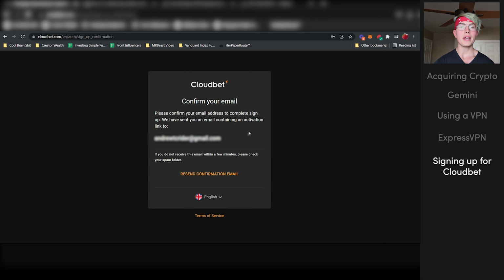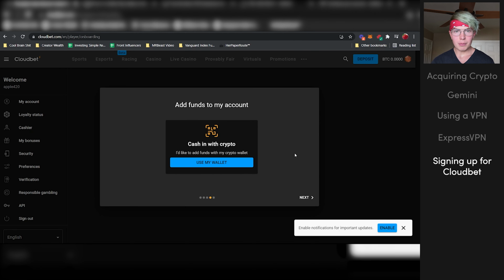All right, so now they're going to send you a confirmation email, which you'll have to go in and click on the link for. So I'll do that and be right back. And now after going through a bit of the sign-up process, you'll be taken to this page where you can actually deposit some crypto into your CloudBet account.